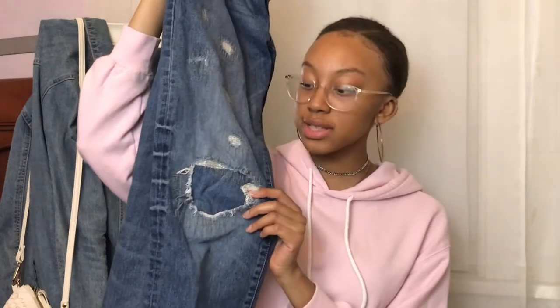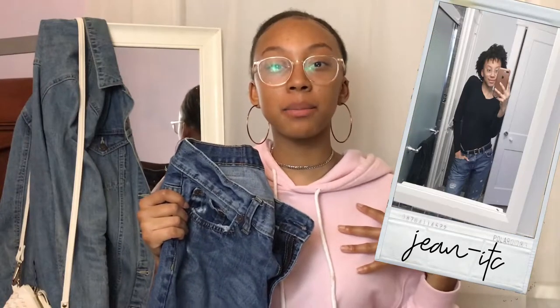And these are straight leg jeans that I thrifted at a thrift store a while ago, and I just really love the distressing on them. It's something that I've never seen before. So I love pairing this with graphic tees or just simple ribbed fitting shirts, and putting this on top because it's oversized, and I love matching oversized things with fitted pieces, and throw on some sneakers or some heels, and this is a look.